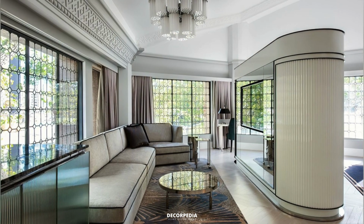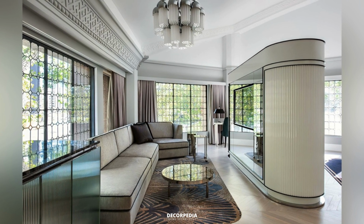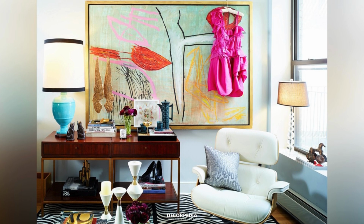How does lighting enhance Hollywood Regency decor? Lighting is essential to this style. Crystal chandeliers, bold floor lamps, and wall sconces with metallic finishes bring a sense of drama and elegance to any room.